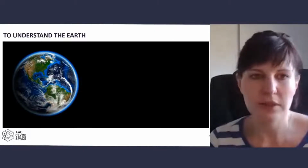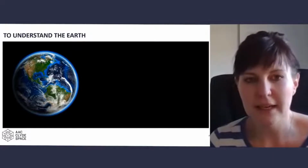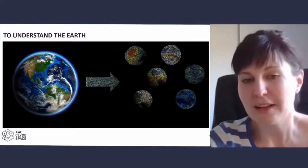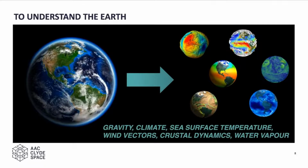So why do we go into space? Well, we go there first of all to understand better the Earth. So we've seen this image previously. We kind of agreed that's how Earth normally looks from space. Actually, Earth can also look like all of these kind of funny coloured images here. So these aren't just pictures that are made up, but give us some really important information about Earth from space.